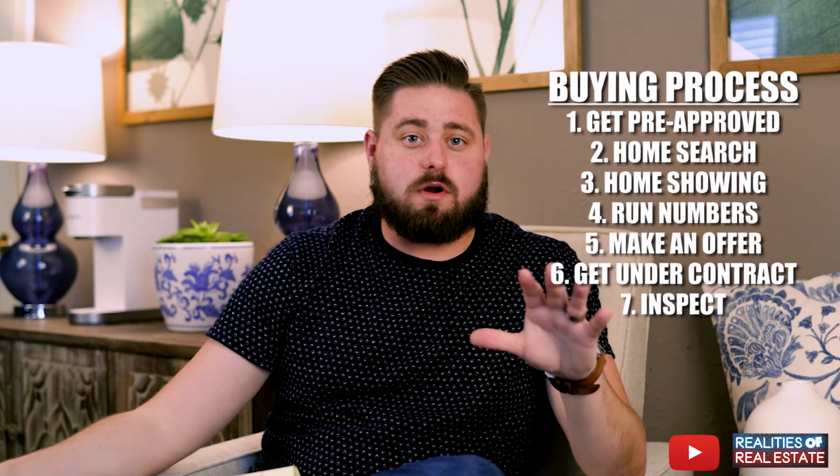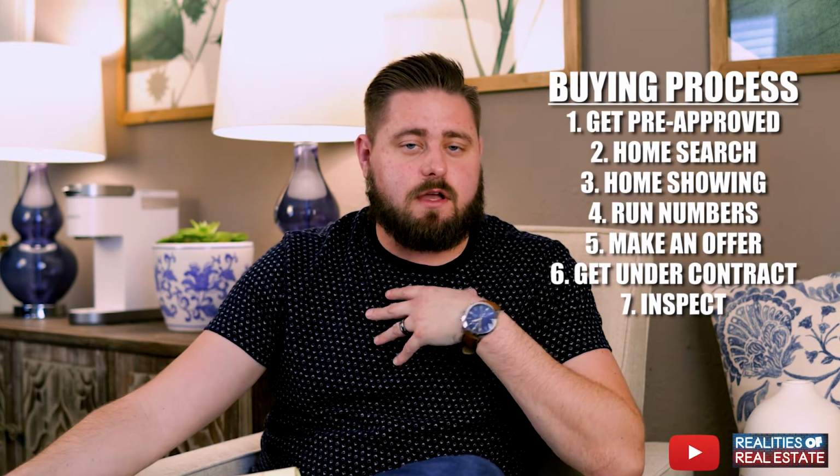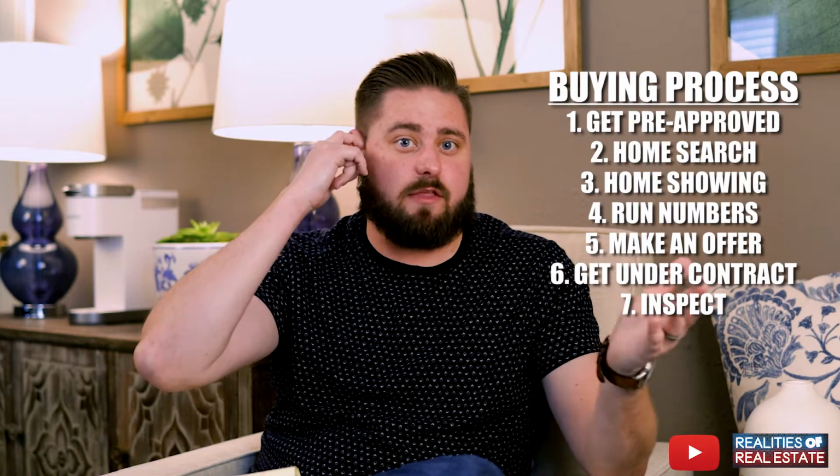Now, you are not required to have an inspection on any home, at least in the state of Florida. But if you do not get an inspection early on, you will possibly face major problems down the road. Why not spend somewhere between $400 to $1,000, depending on the size of the home you're inspecting, for most residential homes, to make sure you have peace of mind, right?